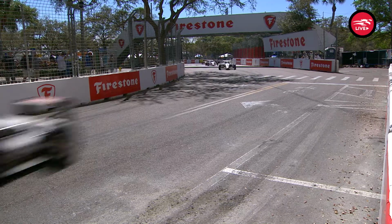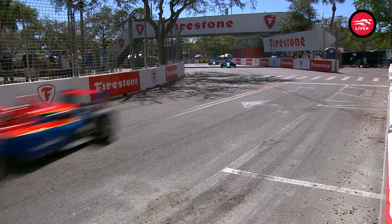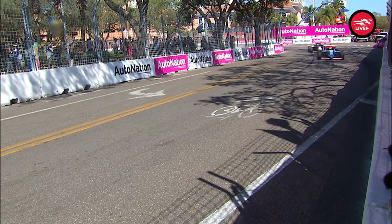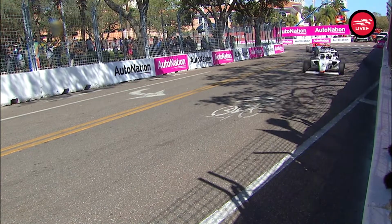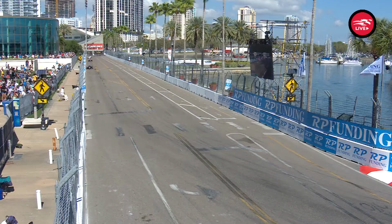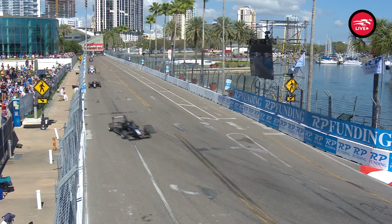Hey, listen, I'll tell you this right now, and I know no one will back me up on it. If there's one thing your team owner tells you at the start of one of these races, nothing else but don't take out your team. Yep. Yes, I can confirm that is what they tell you at the beginning of the race. Do not take out your teammate.